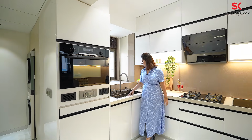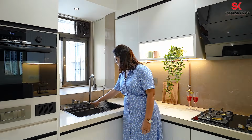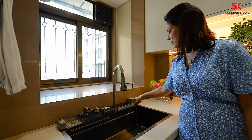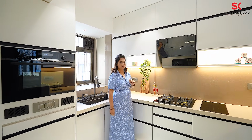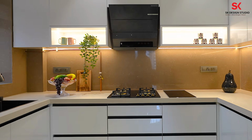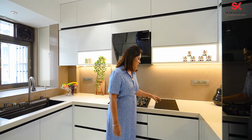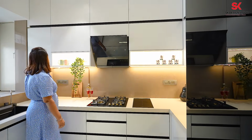Now here, this is again a smart sink given. Now if you see, these are very beautiful different functions. Again a cascade flow. This particular spout is for the AquaGuard, and this is for the dishwasher. So keeping the brief given by the client in mind, we have used lighter and darker color of the quads here, and a burner is given, a hob is given here, and then this is the induction cooker, and this is the chimney, and two open shelves are given here.